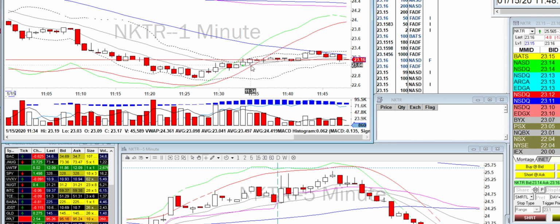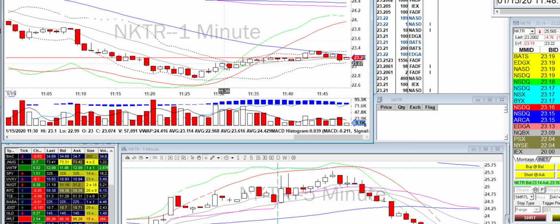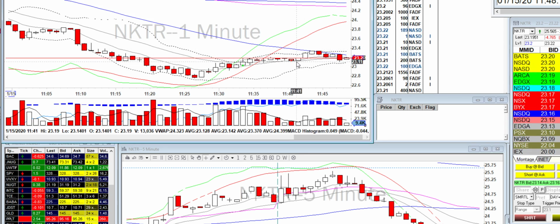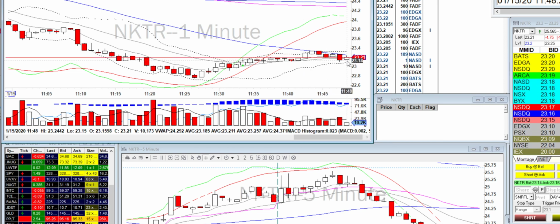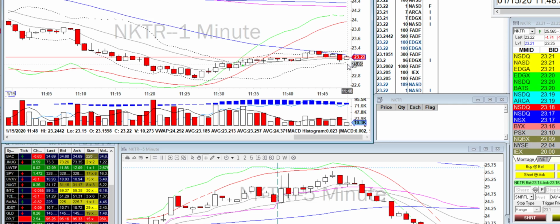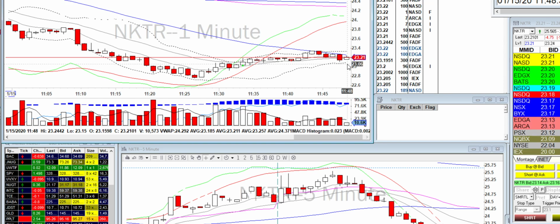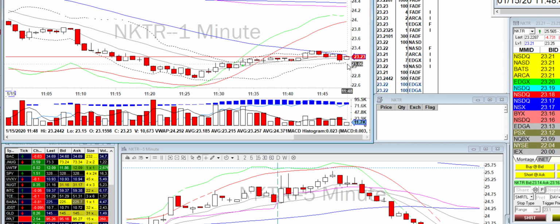So NKTR, I went long here, seeing if it would do a reversal, but then because it was going up, I set my stop loss above my break even, so I did make a few bucks from it. So maybe it's going to do a reversal now. We'll see. Still trying to think if I should go back in or not. I guess we'll see what happens over the next 5 minutes or so. That can determine whether I go in or not. I want to see if it will go above this moving average. If it does, I'll probably go in, set my stop loss below the moving average, and see how it goes.